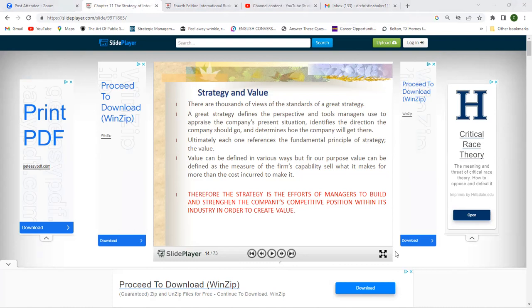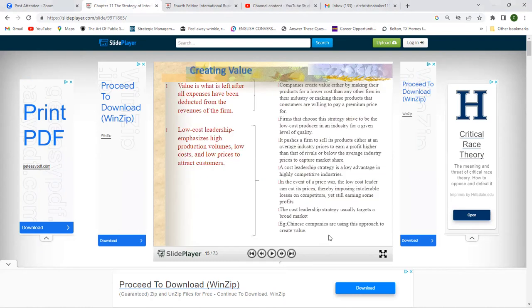Value can be determined in various ways, but for this purpose, value can be defined as a measure of the firm's capability to sell what it makes for more than the cost incurred to make it. Therefore, strategy is the effort managers make to build and strengthen the company's competitive position within the industry or to create value. Value is what's left after all expenses have been deducted from the revenues of the firm.